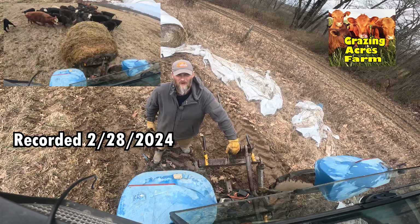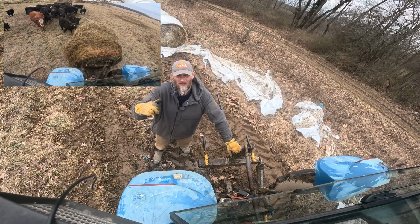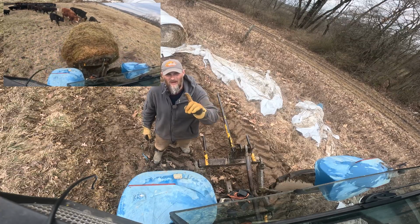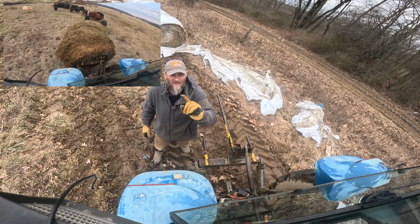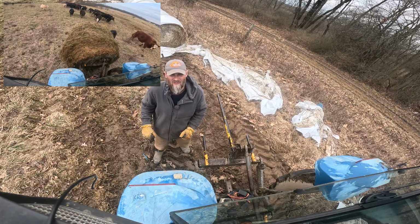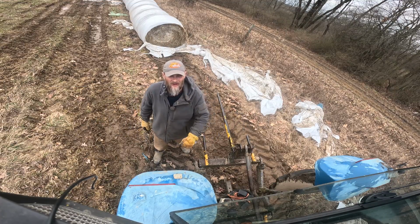Today we're going to go feed the herd. I need to pick up one of these wet bales and we're going to head back there right now. With this particular wet bale, I only give them one of these every single day. So to make it last for the whole herd, I'll take it back there and make several piles. Let's go do it.